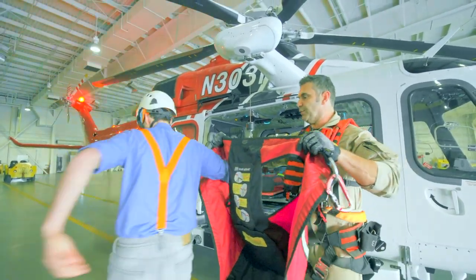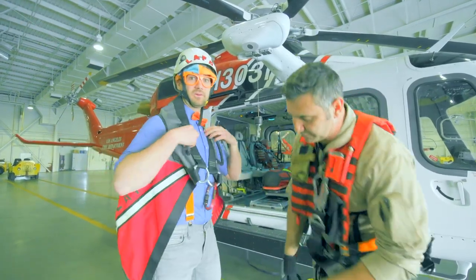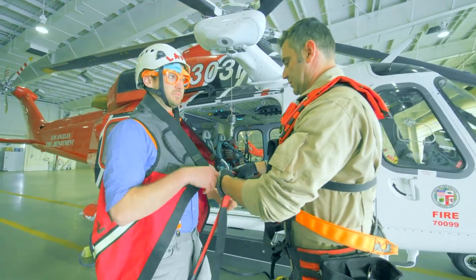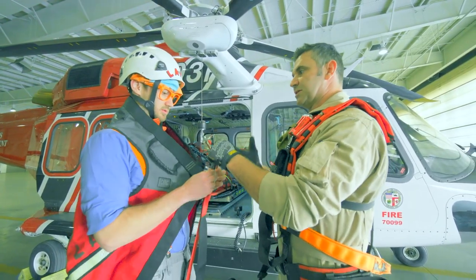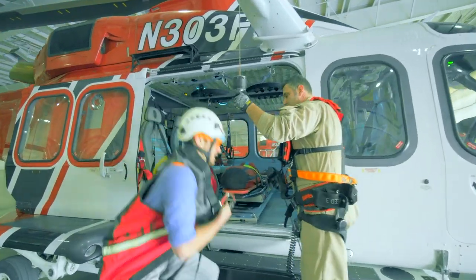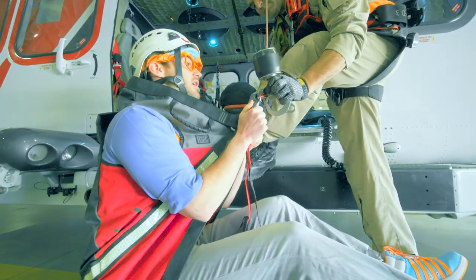And it's a simple harness that allows us to bring you up into the helicopter safely without falling through. Okay, so this is a harness that if I'm on the ground, you hoist down or someone hoists down to come save me, right? That's right. And they help you put this on just like this. Okay. And they'll connect you to the hook once you get down on the ground. Okay. We'll lower the hook down to you and then we'll connect it.